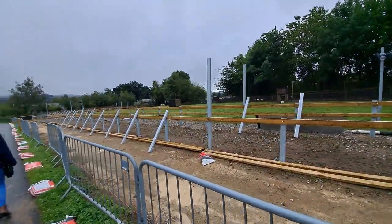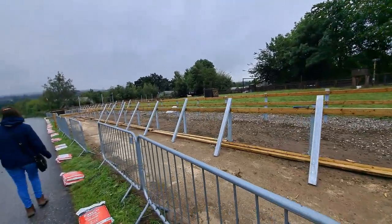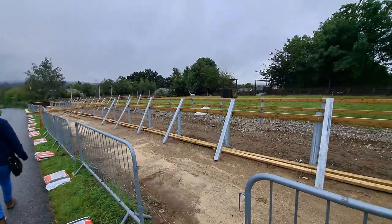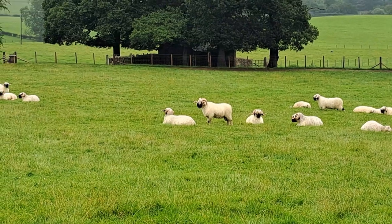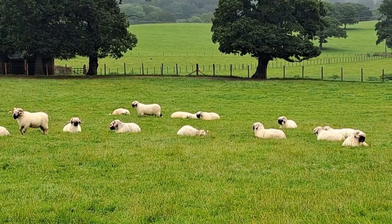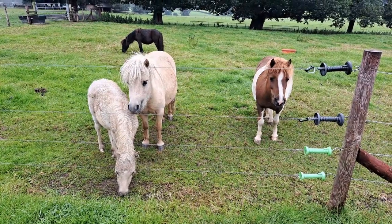This is the sheep racing pen where they have the sheep racing. Looks like they're upgrading it to the Grand National. Putting some water ditches and hurdles in for them. Nice little herd of Swiss Vally black nose laid down. Say hi, baby. Hi, baby.